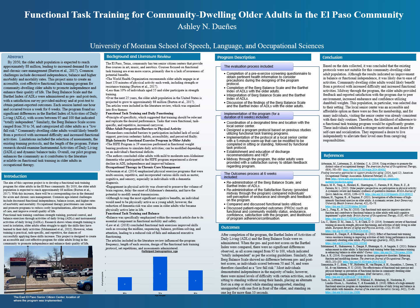And then each adult was administered the Berg Balance Scale and the Barthel Index of ADLs. The program lasted 6 weeks and began with a 5-minute warm-up that could be modified to be completed in sitting or standing, followed by the functional task exercises.